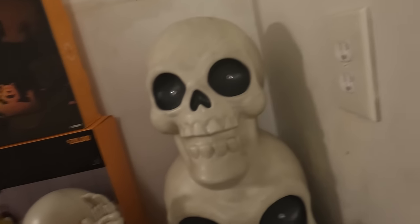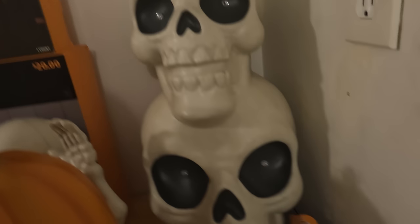Let's see what the big guy does. How do these work? Do you take these cords off and then they're just on a sensor or something? I've never had one before. Ooh.